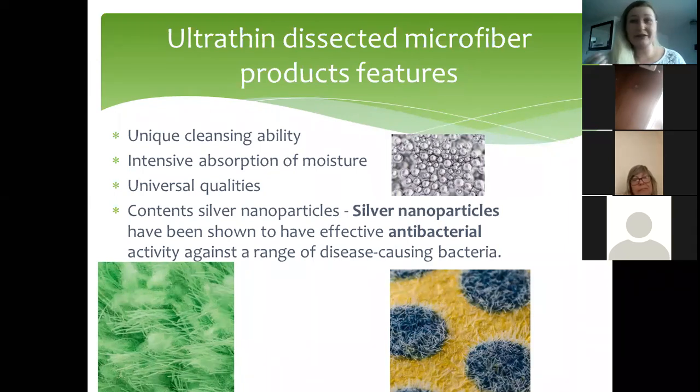And also, it's quite important, it contains silver nanoparticles. And what does it mean? You know, when they're inside these cloths, these silver nanoparticles have been shown to have really effective antibacterial activity against a range of disease-causing bacteria.